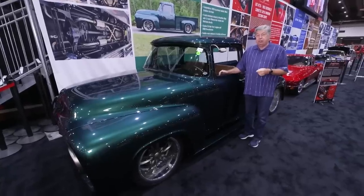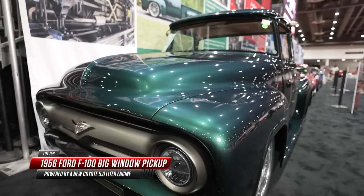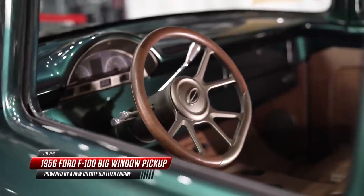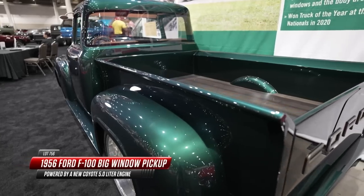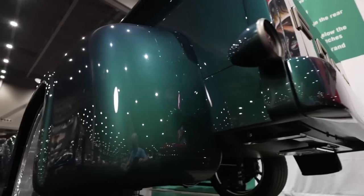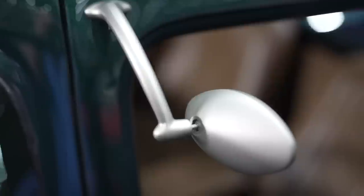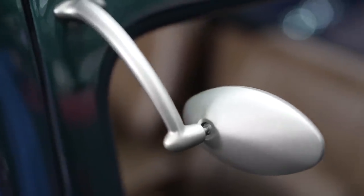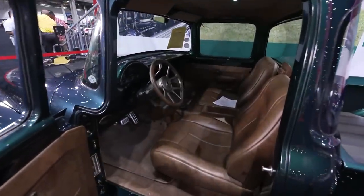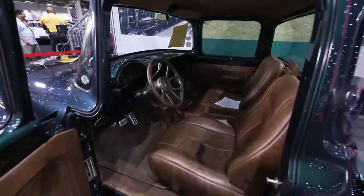This '56 F-100 was a rust-free find in West Texas, El Paso, to be exact. Metal Brothers Hot Rods took this in 2020 and did this build on a 4-inch stretched Roadster Shop chassis. These fenders look wider. They are. They've been pulled 3.5 inches in the rear and 2.5 inches up front. Look at the beautiful brushed finish on all the trim and that great saddle leather interior. I haven't seen anything that says Texas truck like this one.